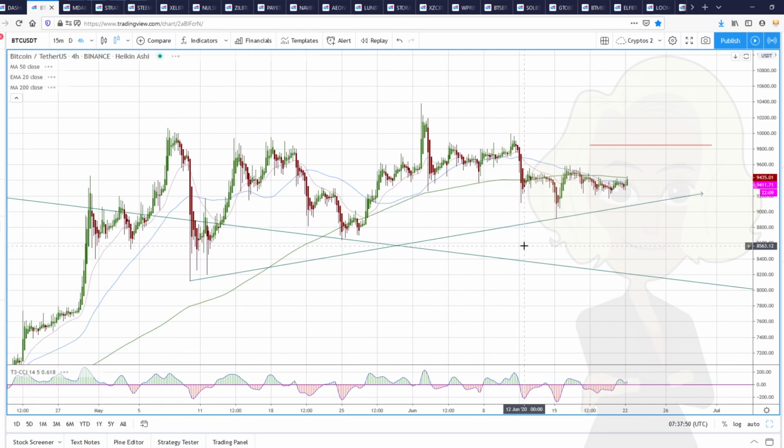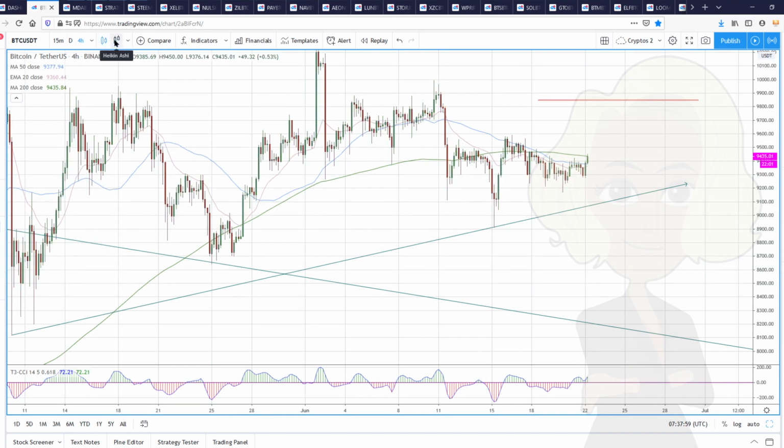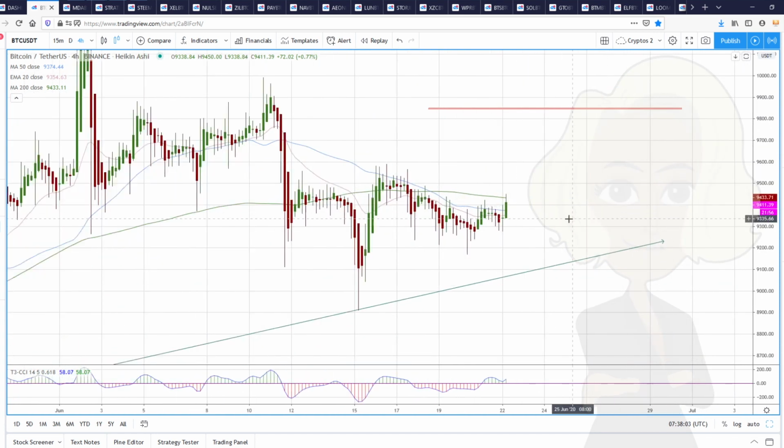So at the moment, above this 4-hour 200 moving average, which we're trying to get above, here it's at 94.31, and if we quickly peek, we're just at it. So a good shot that we continue higher from here.